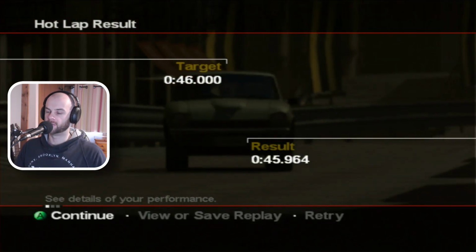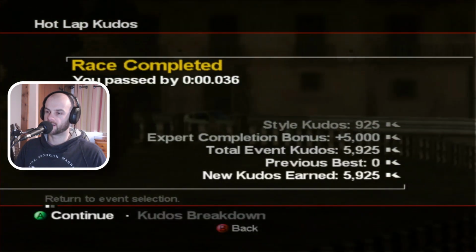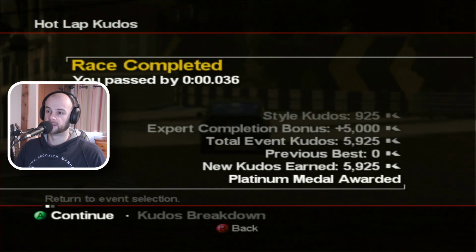45.964. What is that? 36 thousandths of a second. I believe that was similar to what we got on one of the other hot laps. I don't know where I could have improved that lap, really.